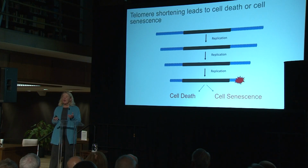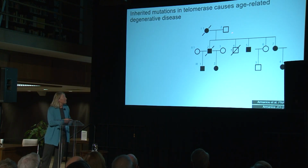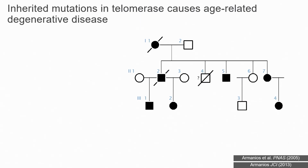And around the same time, in 1990, there were a number of people who had identified families, human families, that had mutations in telomerase. So here's an example of one of those families. So this is the 3-generation pedigree. So this is the grandmother here and the grandfather and their son, and then that son's son. And this individual came into the clinic at Johns Hopkins with a bone marrow failure syndrome. He didn't have enough cells to be able to maintain the blood cells throughout their cell division. And those individuals that are shown in black were shown by my colleague Mary Armanios to have mutations in telomerase. So they didn't have no telomerase, like our telomerase knockout mouse. They just had insufficient telomerase.